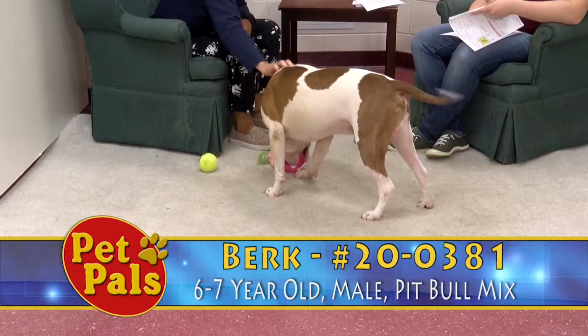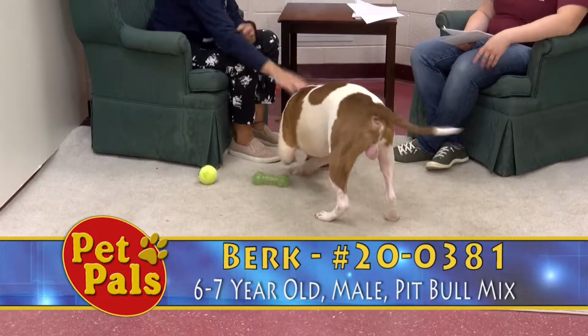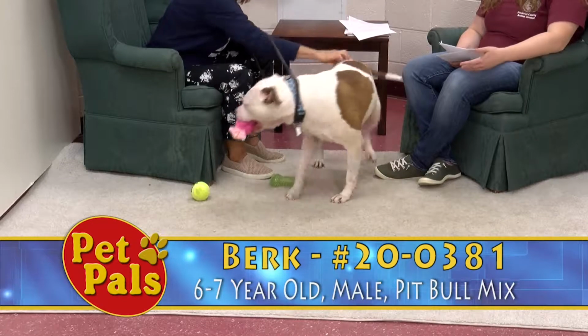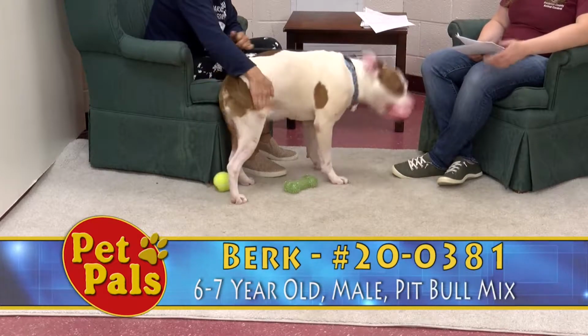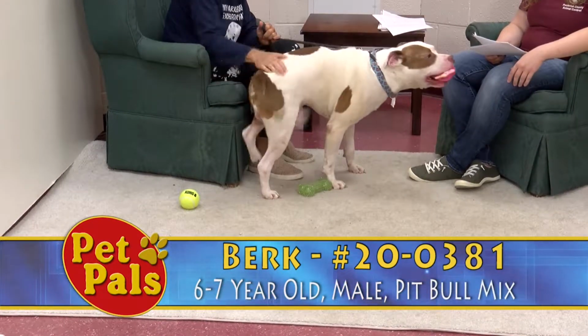We have him down as recommending him for children 10 and up, so that's something to be aware of when you're coming in and looking. We make those assessments based on what we think is going to be best for the animal, but also what's going to be best for the children in the home. So he is a large dog. He does have that higher energy level, so we want to make sure everybody's going to be safe on that front.